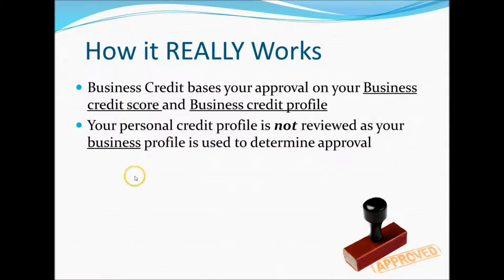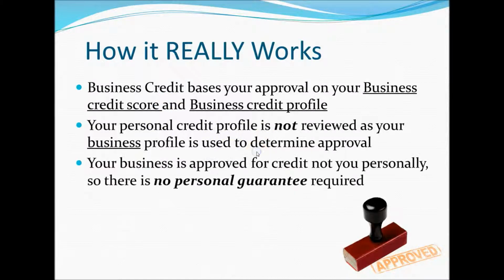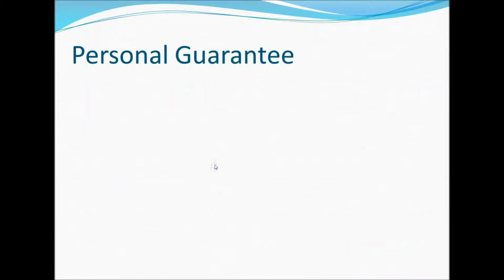So here's how it's possible. They're looking at your business credit report, not your personal. It's that simple. They don't want to look at your personal if your business is good. If you've shown that you have a business, that you have business debts, that you pay them back as agreed, that's what they're concerned with. They're lending you money for the business, not for you personally. So as long as your business has a good profile and score, they'll lend you the money regardless of personal. Okay, so your business is approved for credit, not you personally. That's why there's no personal guarantee required.